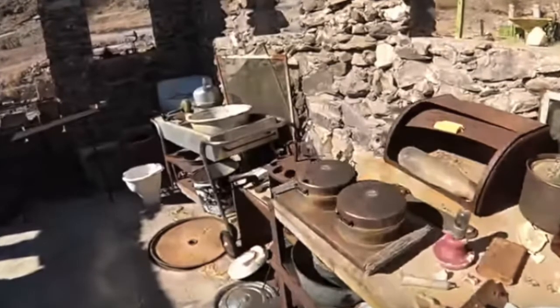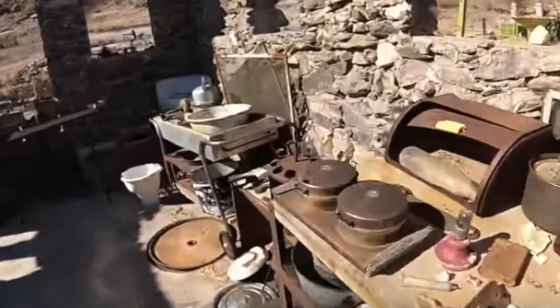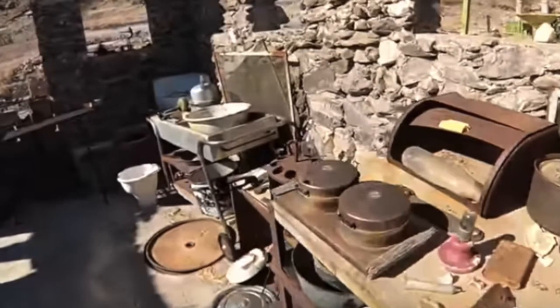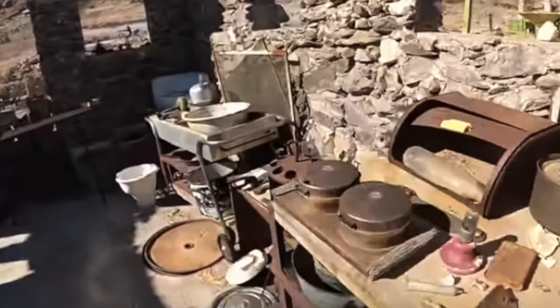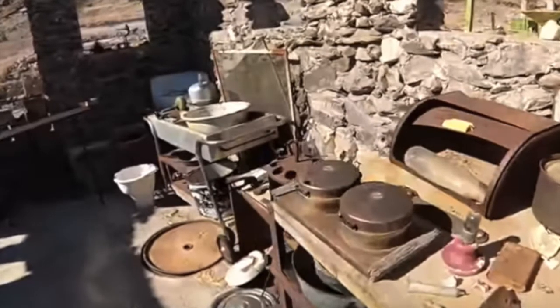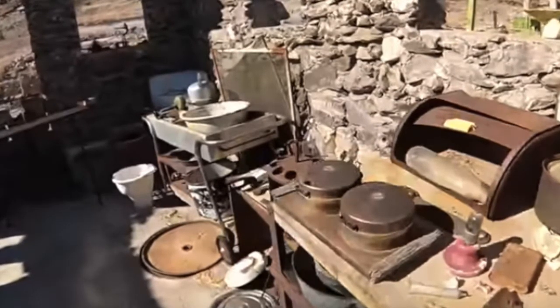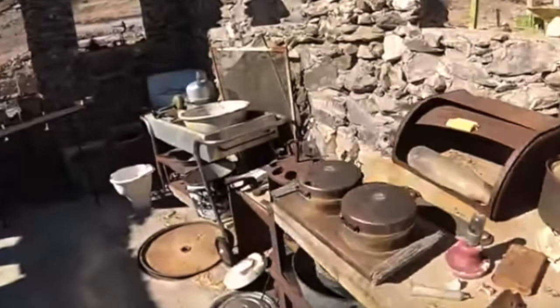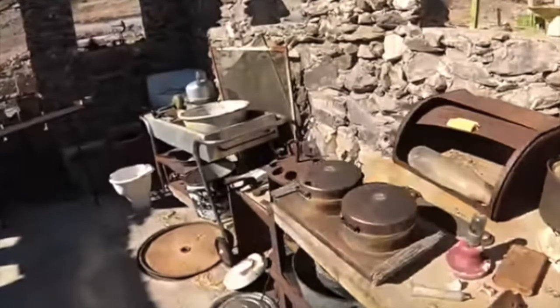Back in the day, it's said that if somebody visited his cabin, he would pop that lid, crawl down the escape hatch, and pop out on the exit on the outside behind his cabin, and then he would sneak around the front to see what somebody was doing and ask them what they wanted to find out about his mine.